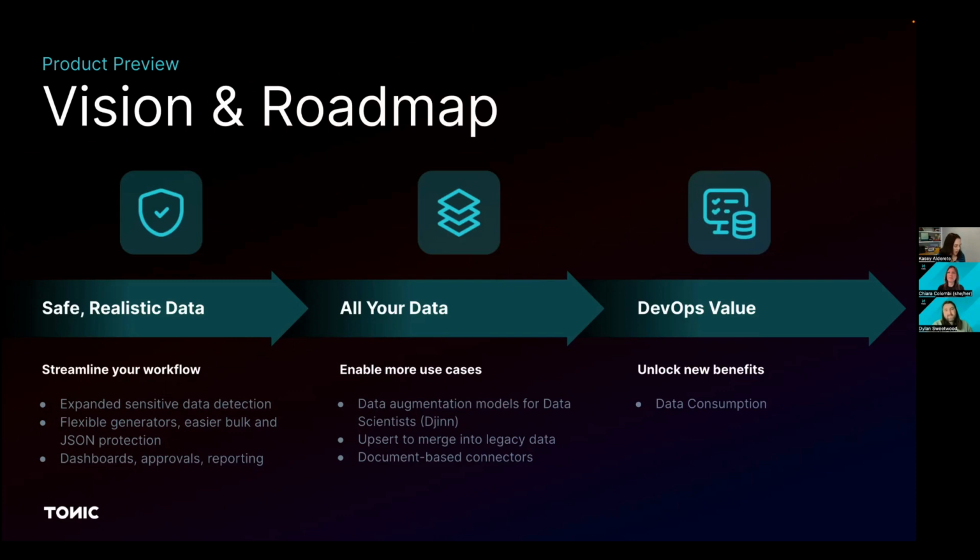And then finally, kind of under the umbrella of trust and control, we have a number of global visibility features for dashboards, reporting, approval workflows, custom roles, kind of everything that you need to make it work in your team, in your organization. So we work with a lot of large companies that have very segregated roles for who needs to take what action on a workspace to get to that generated data.